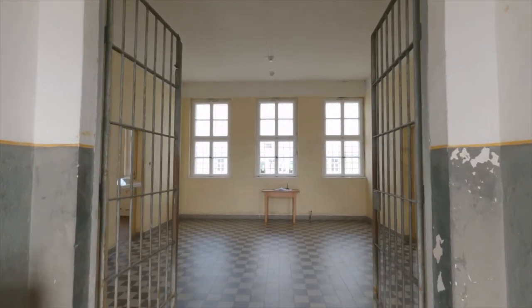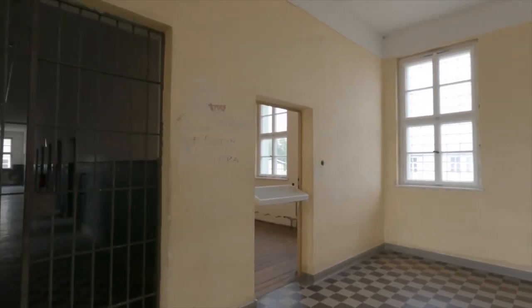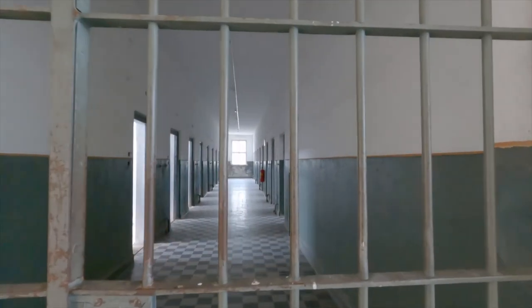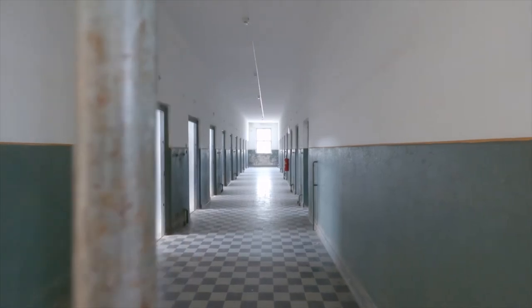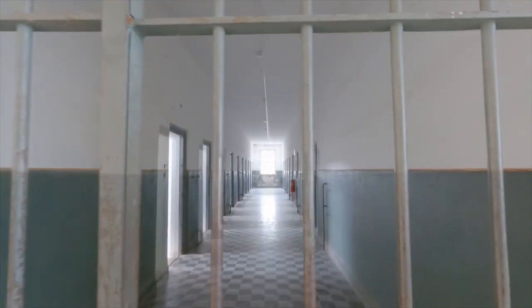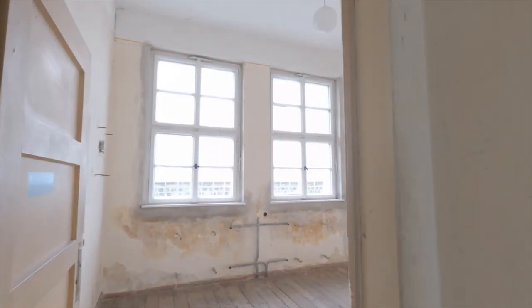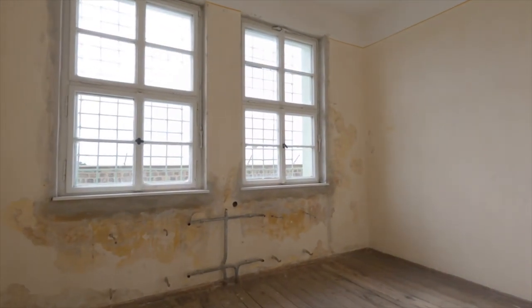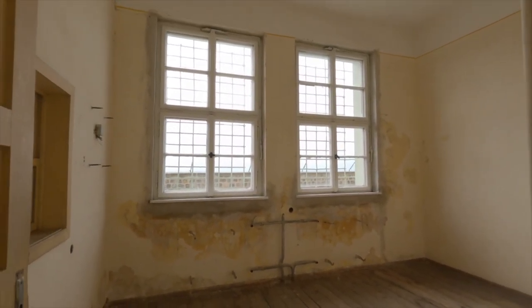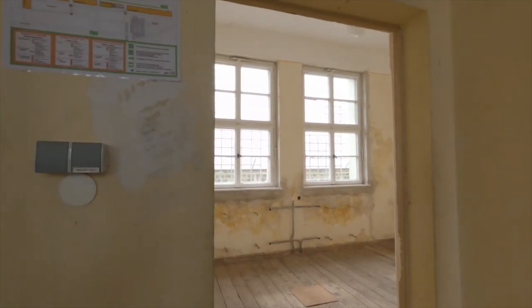Here is the bunker. Over here. They don't allow me to get in. The door is locked. And what is this room for? Not sure what this room is for. There is no description. There is no information at all to describe what this room is.